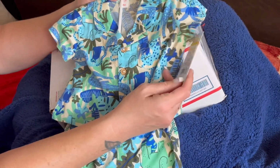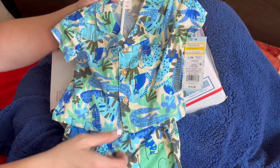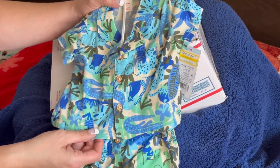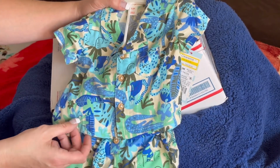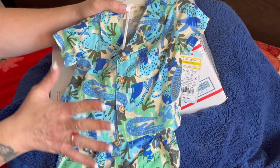And then one more outfit. Look at this, another little surfer looking outfit. And this one was only $9, originally $14. And it's a little surfer outfit as well. This is a 0 to 3. The last one was newborn. So like I said, I was told that he wears newborn to 0 to 3.